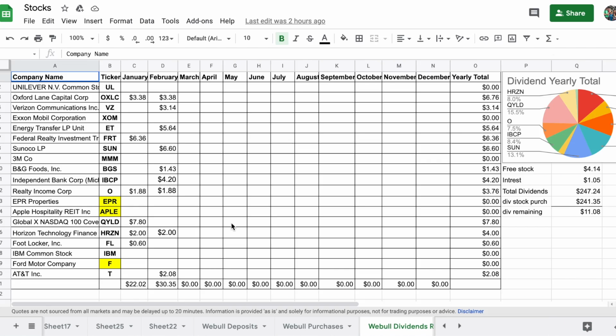As far as all of our dividends received for the month of February, we received $3.38 from Oxford Lane, $3.14 from Verizon, $5.64 from ET, $6.60 from Sunoco, $1.43 from B&G Foods, $4.20 from Independent Bank, $1.88 from Realty Income Corp, $2 from Horizon, and $2.08 from AT&T for a total of $30.35.